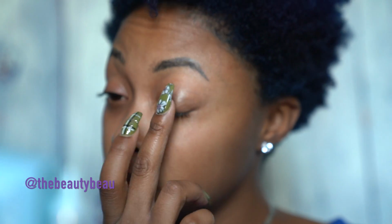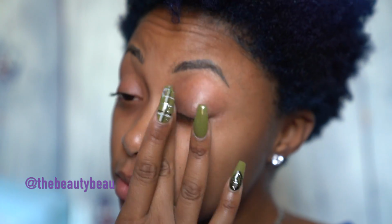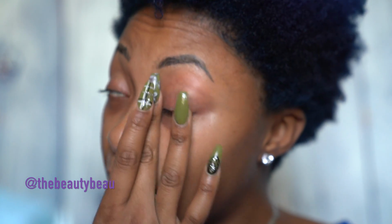For my primer, I'm starting off with Too Faced Shadow Insurance. This is the mini size that came in one of the holiday kits. I'm putting this at the top and the bottom. Now, let's go ahead and get started with the eye look, since I got my primer, brows done, all that good stuff.